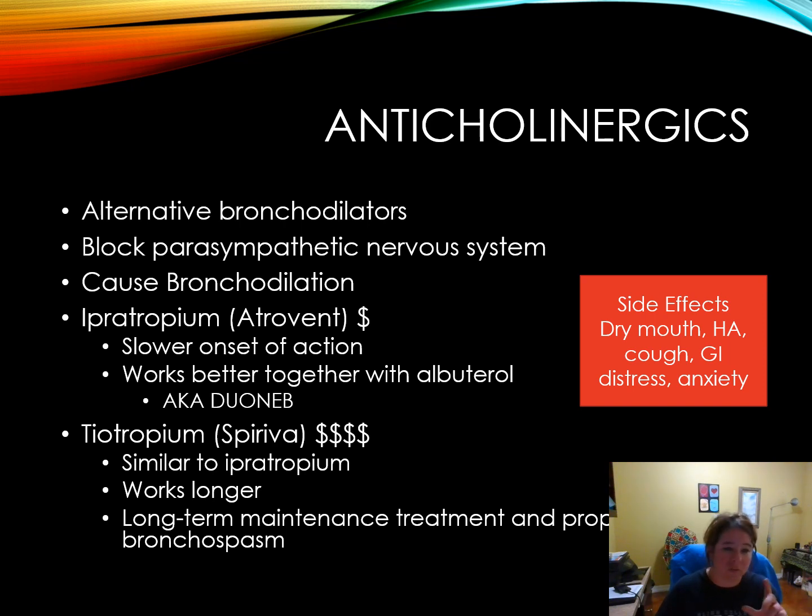Like I said, typically whenever we start prescribing this medication, you'll see it as something called ipratropium and albuterol. It'll be together. They can get it in an inhaler. They can also get it for the nebulizer.